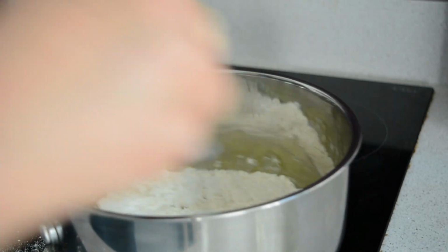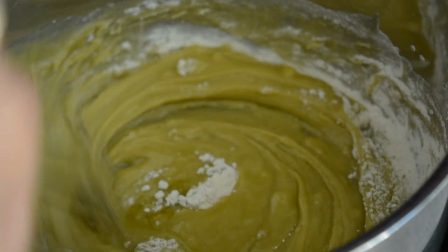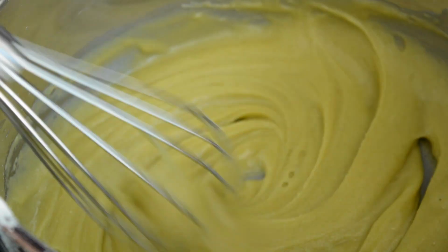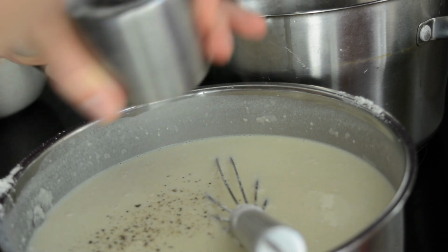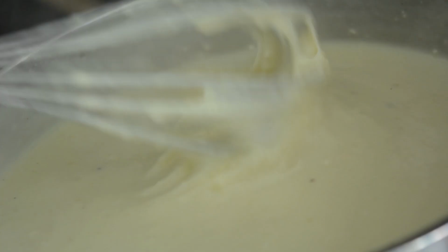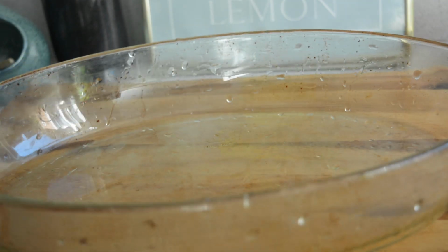I'm adding equal parts of olive oil and flour to my pan and stirring it well to get rid of any lumps. Lastly, I added the milk and whisked well. I let it thicken up, and when it had my desired consistency, I seasoned with salt and pepper. And now onto the assembly.